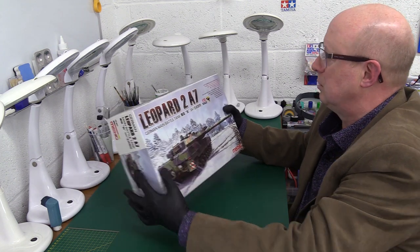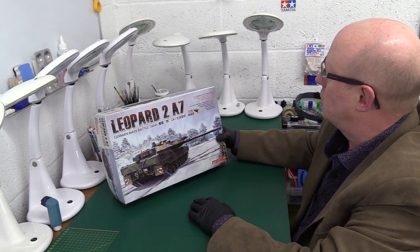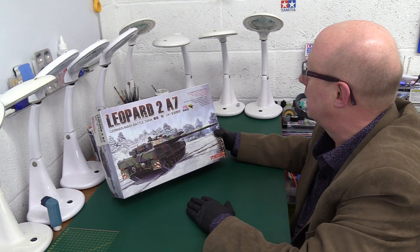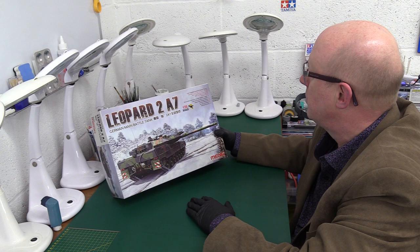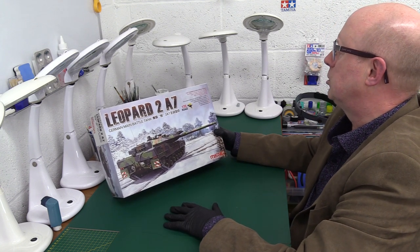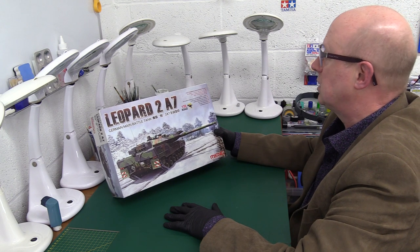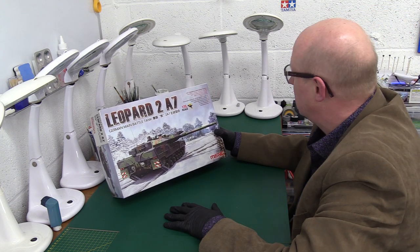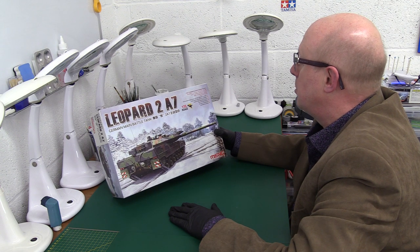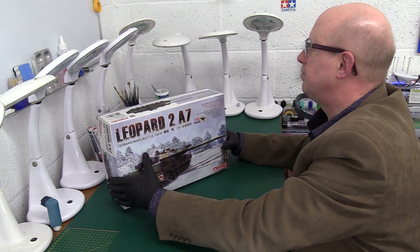Let's have a look at what we got then. It's the Tyrannosaurus series TS027. Main battle tank, the Leopard 2A7. Accurate replica of the A7. Clear, bright lights and optical equipment. Cement-free workable tracks. They always say that, don't they? Do they work, though? Adhesive mirror foil, movable suspension and precision PE parts.